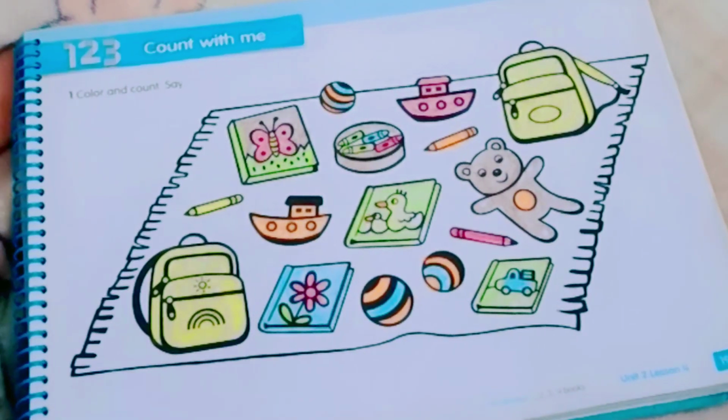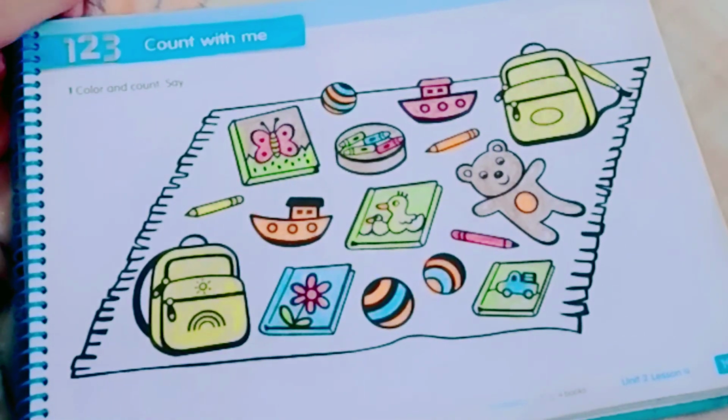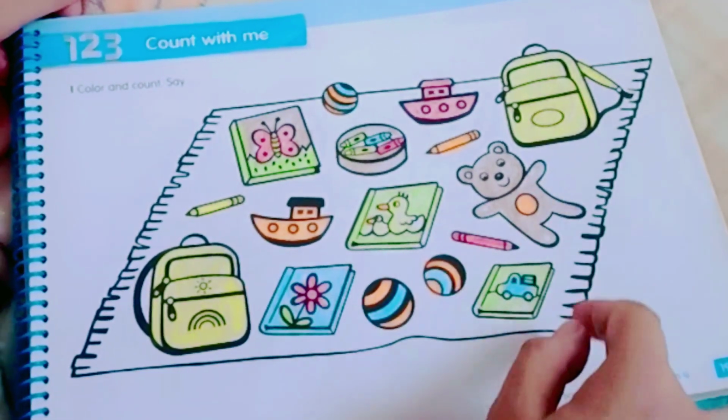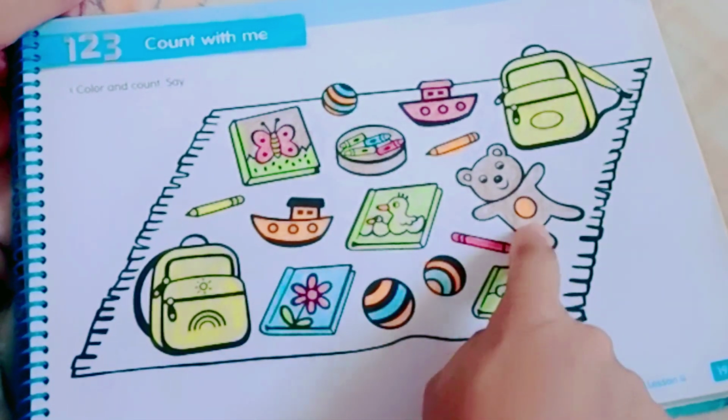Okay, we have finished our coloring. Now we are going to count and then say. Okay, let's start from number 1. Let's see how many teddy bears are there. 1. How many teddy bears are there on this mat? 1.